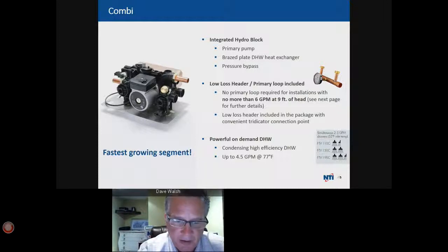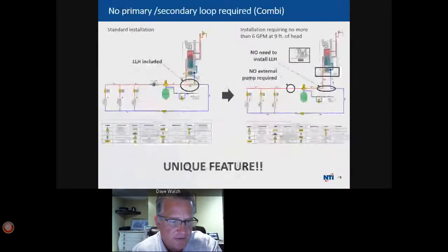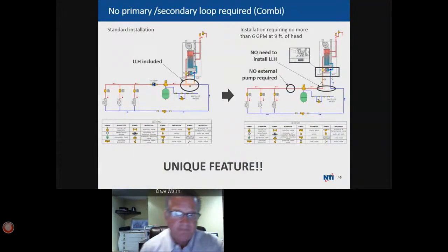The 190,000 BTU model can give us up to 4.5 GPM, which is at the very high end of what the industry has to offer. If you look at the two applications, the one on the left includes the low-loss header, and to the left of the boiler, you'll see you need to add a system pump.